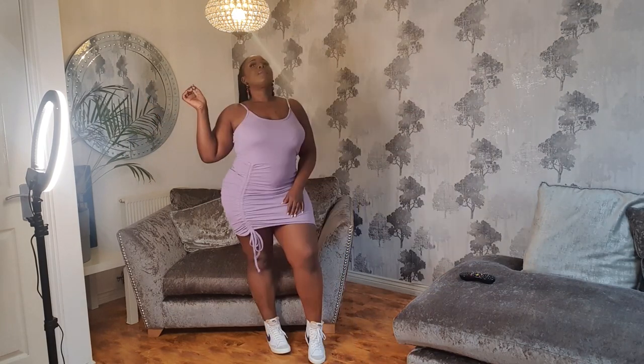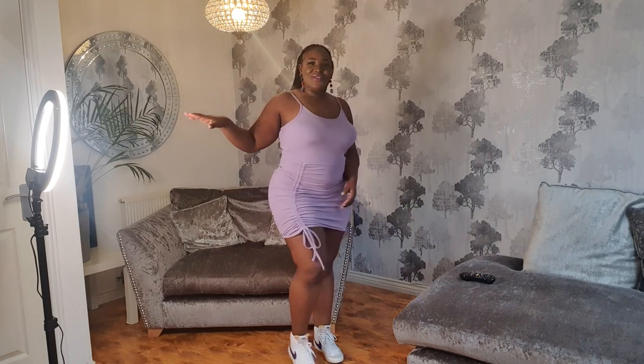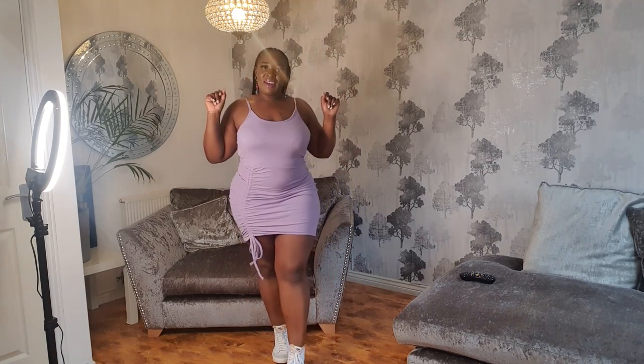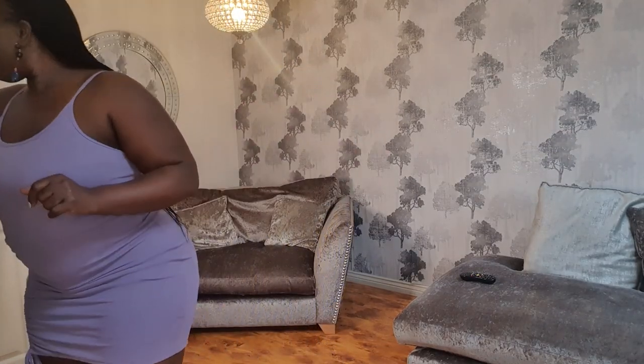This dress is doing business. Lovely and stretchy. Nice. I like this dress. Daytime party vibes. So when you're going to that day brunch party, yeah, you can wear this. Tell me if you like this. Tell me if you would wear it. This is bad. Let me get the next outfit.